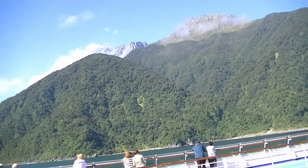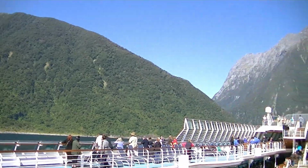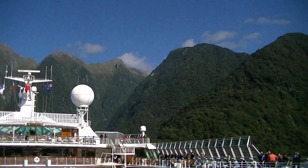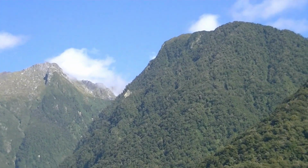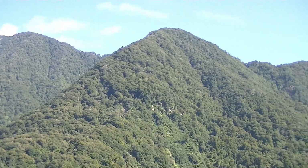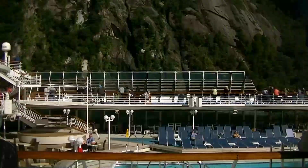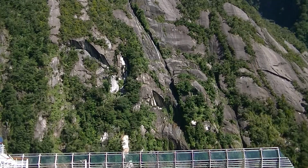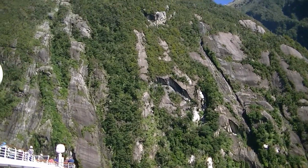And to sort of show you the terrain. Look at that. Another tiny waterfall there, just coming down the cliff face. But these are just massive.